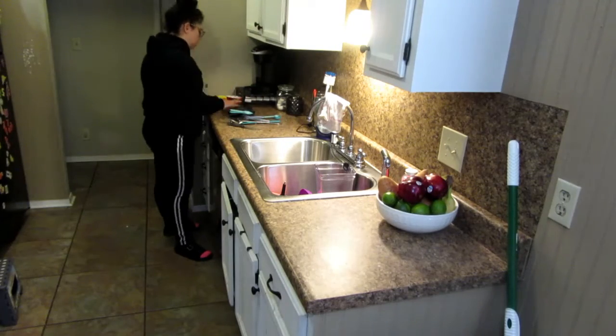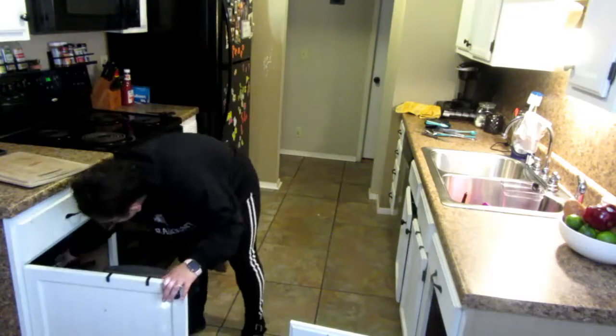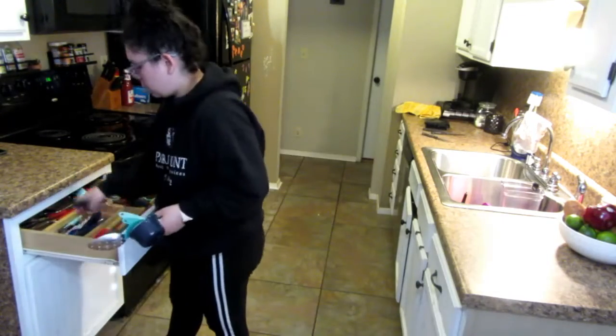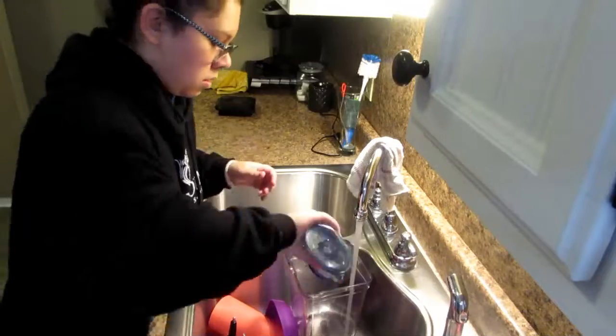This is sort of my everyday routine. I unload the dishwasher and there's just a couple of dishes in the sink. I'll clean those, and then throughout the day I start loading the dishwasher and getting it ready to make another load.